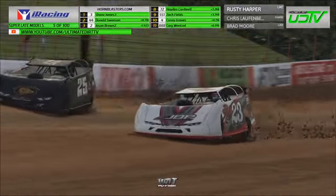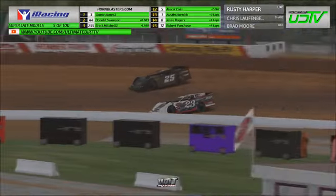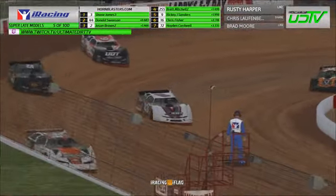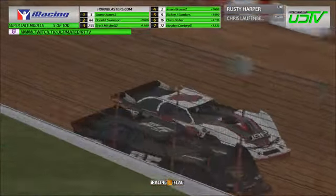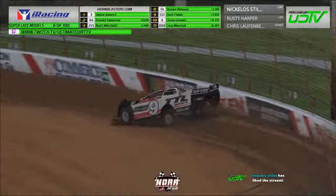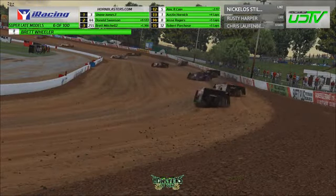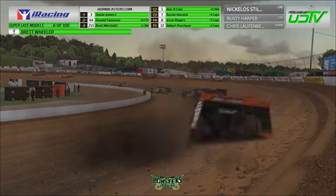So Brown now under pressure by the 25 of Brett Mitchell down into turn number 3 and 4. Brown rides low. Mitchell rides the top side of the racetrack down into 1 and 2. They continue to go side by side. Sanders into the wall now. That leaves the 5 of Chris Fisher to potentially move up into the top 5, running the low side.